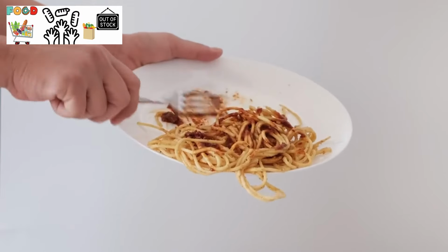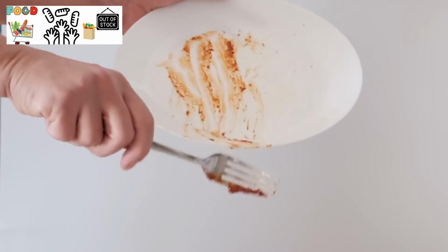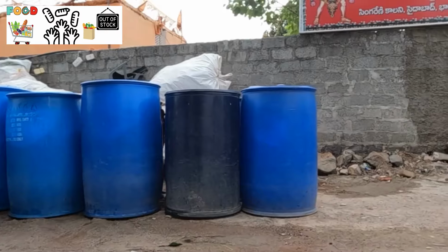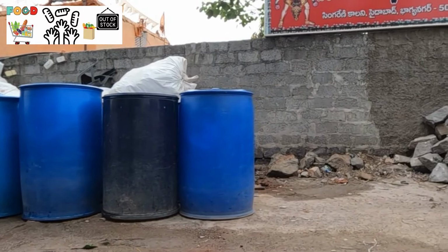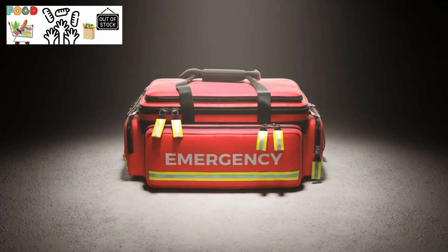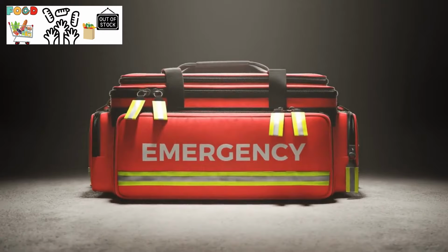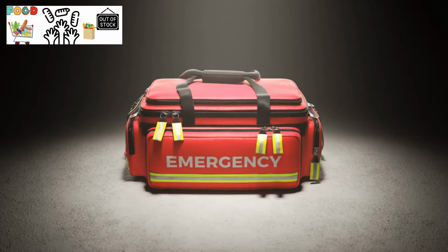3. Non-perishable food. Stock up on canned goods, dry snacks, and ready-to-eat meals to last through a power outage. 4. Clean water supply. Store enough bottled water for your family, aiming for at least 1 gallon per person per day. 5. First aid kit. Have a well-stocked first aid kit that includes not just bandages, but also any necessary prescription medications.